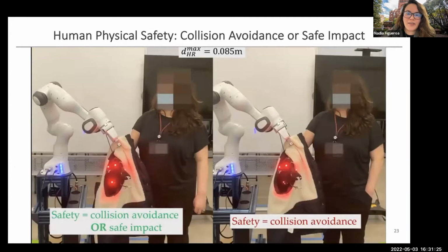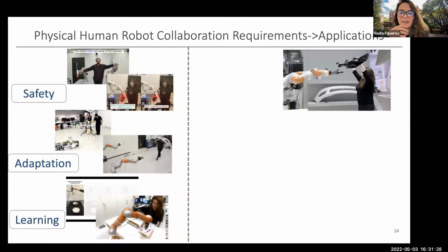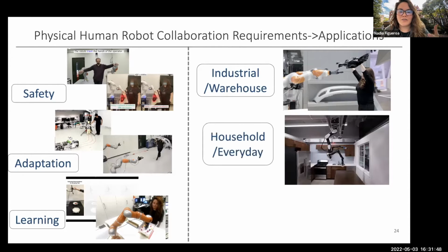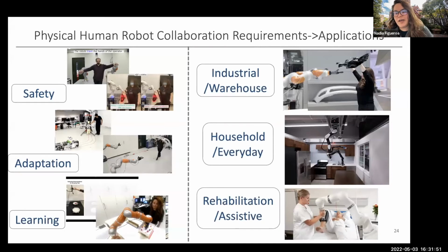So that's about it. On the left, you can see these three main topics that I'm really interested in and that I've been working on from my PhD until now: safety, adaptation, and learning. And then the different applications that I've applied these algorithms to: industrial warehouse, household or everyday, and even rehabilitation and assistive robotics. These are the three application domains that I'm focusing on in my group.